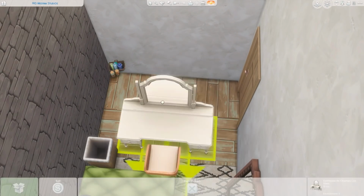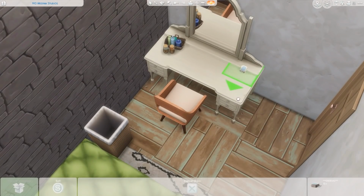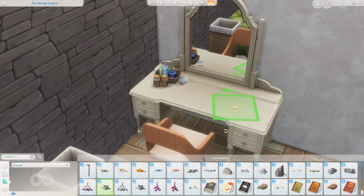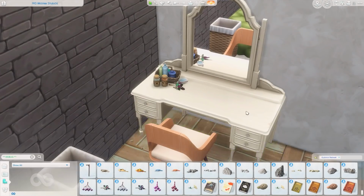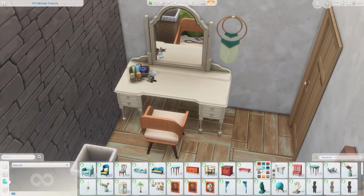But just getting some more of these little ointments and stuff. I also have a deck of cards up here. I thought that would be kind of cute. I found it in Debug and I was like, yeah, we'll do that. And just some cuttings of plants as well. I just wanted to decorate the space and make it a little bit more personalized.